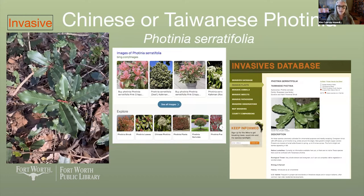Red-tipped petunia, Chinese petunia, Taiwanese petunia, this is an invasive plant that, I've heard recently, is on Texas flora, spreading all over the hill country. It is on the Texas invasive database, but it's also for sale. So you can still buy it.